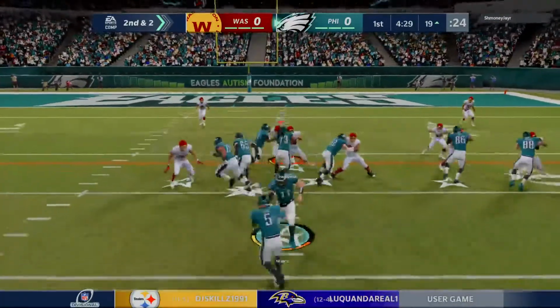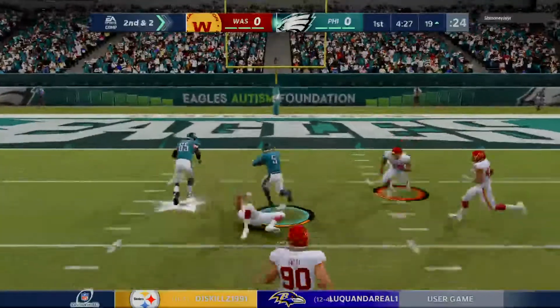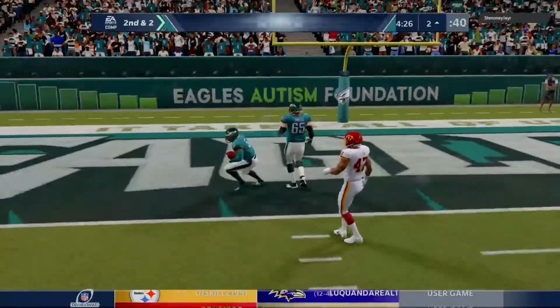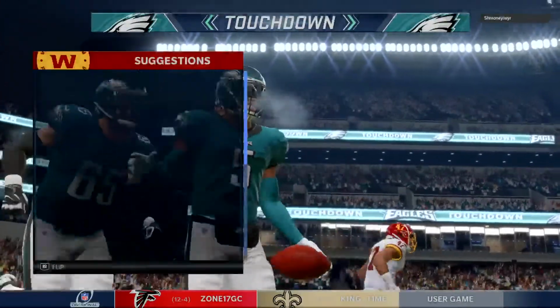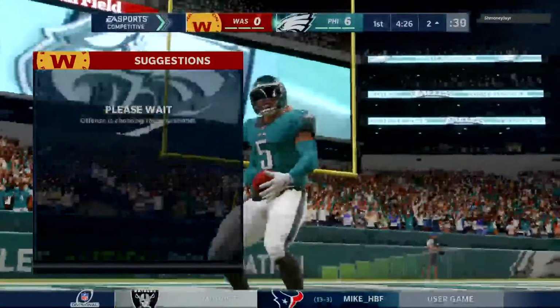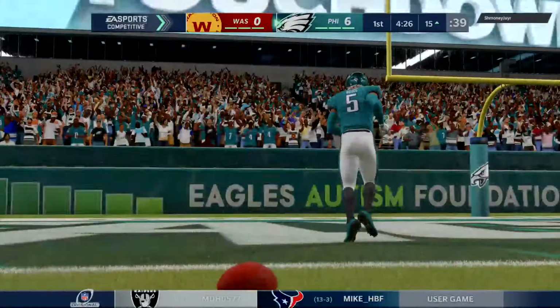More muscle up front for this 2nd and 2. They've got 3 tight ends out. And he is into the end zone. Touchdown, Philadelphia. Scampering home from 19 yards out. And the Eagles have 10.